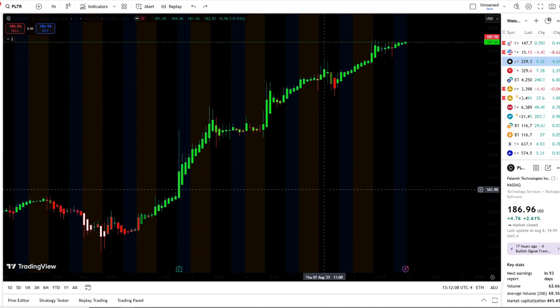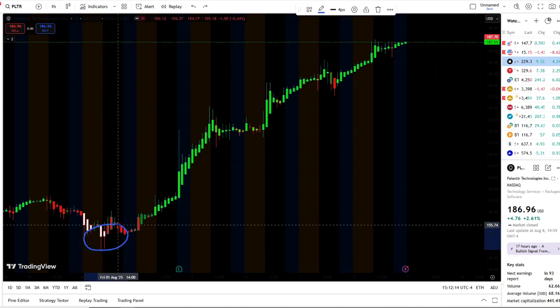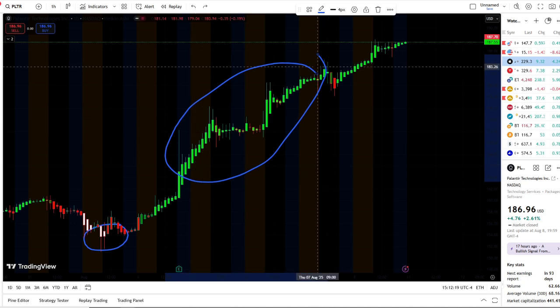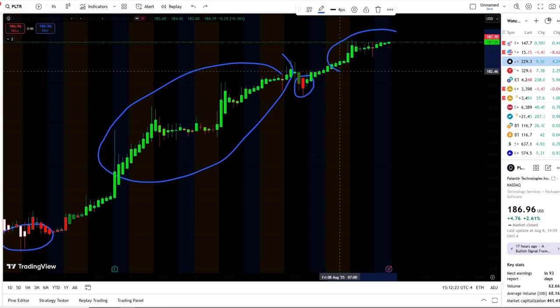Now, when we zoom out on PLTR stock, Palantir Technologies Inc., on the 1 hour, we could see a full transition here from the dip areas, I call it, of white red borders to multiple bright green bars here on the way back up. And then we also did a transition back down to red bars, and now we're back up to bright green bars.